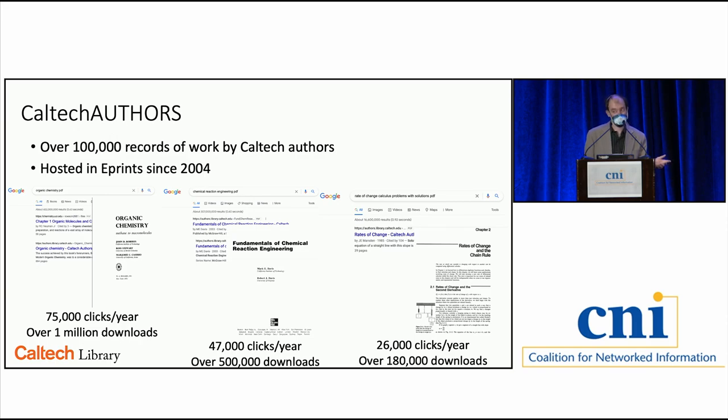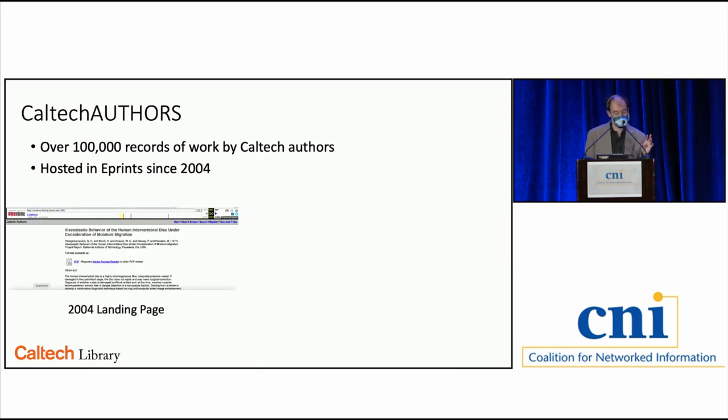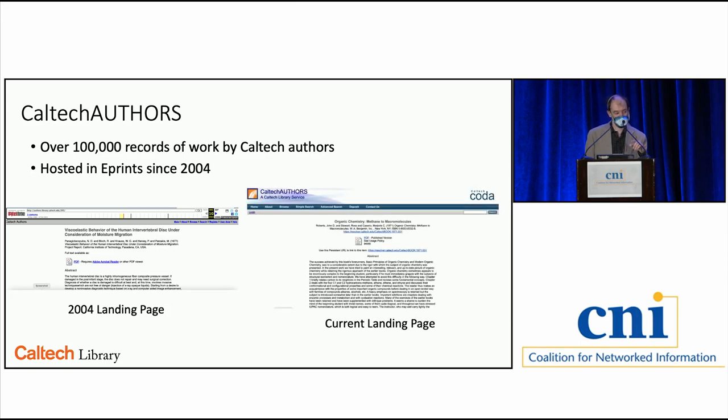So that's a long time for a repository system to survive. We've done upgrades and stuff, but I went to the Wayback Machine to look at a 2004 version of a landing page in Caltech Authors. And you can compare it to the current version of the landing page, and it looks remarkably similar. It's the same little PDF logo, the same order of metadata. It hasn't changed all that much in 20 years.